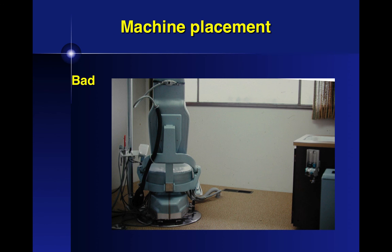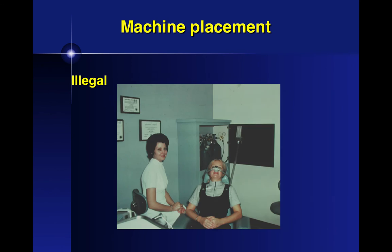This is a system where they put the machine over here where the patient couldn't see it, and then they brought hose down through the floor and back up to the chair. By the time you change the concentration of gas here, it might be 10 minutes before it changed the concentration of gas in the tubing. Good idea, didn't work very well. This is an unfair system and it's illegal.